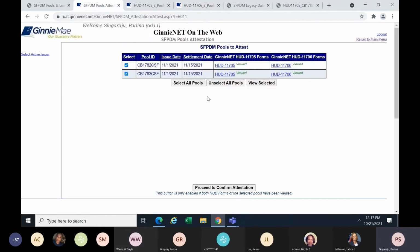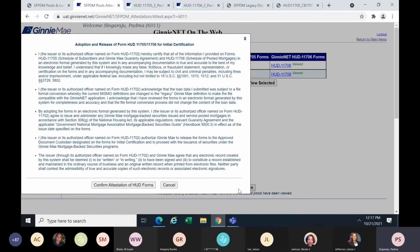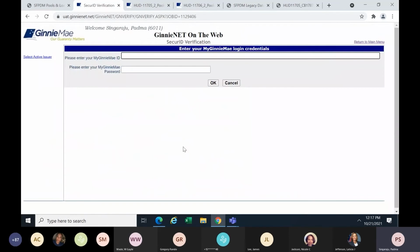Now, after viewing the forms, reviewing and reading those forms, you can proceed to confirm attestation. The button now gets enabled because we have selected the forms, we have viewed the HUD 11705 and 11706, and now we are ready to proceed to confirm attestation. Clicking on this opens up a pop-up with the attestation language, which you will read and review, and then confirm the attestation of the HUD forms in GenieNet. After this is the regular BAU process: you will be asked to enter your credentials and your RSA token, and the pool is now submitted or available to the custodian for approval. So this completes the attestation process in GenieNet.